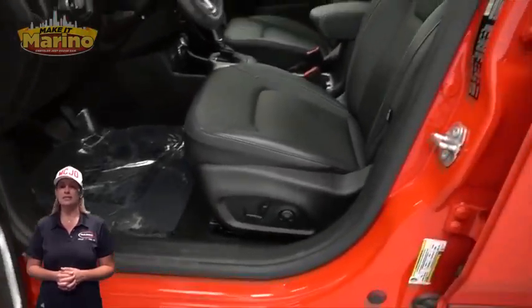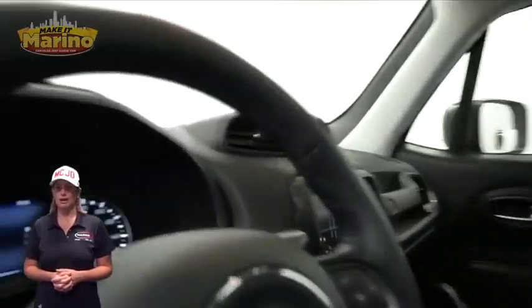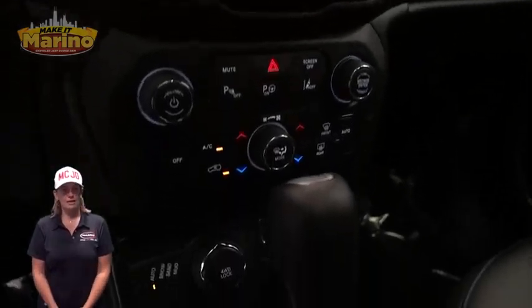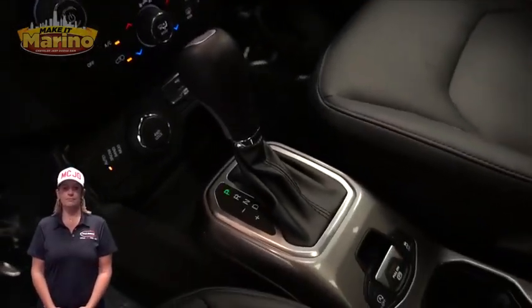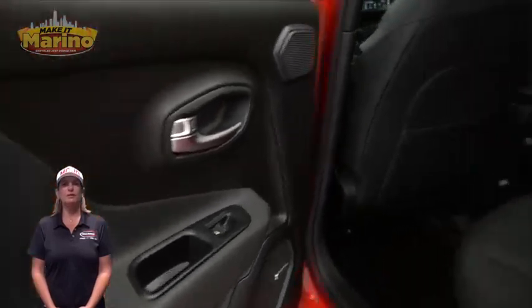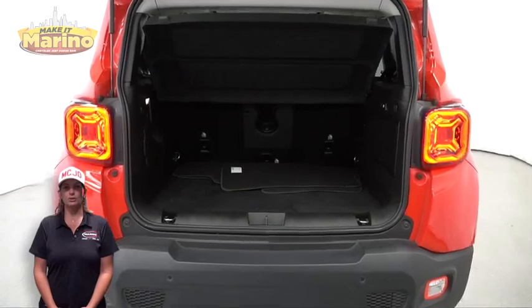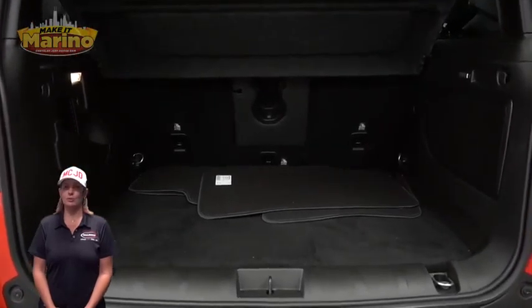seats, heated steering wheel, 63,000 miles on the odometer, 8.4-inch touchscreen, navigation, Select-Terrain system, split folding rear seats, panoramic sunroof, 1.3-liter turbocharged 4-cylinder engine, and so much more.